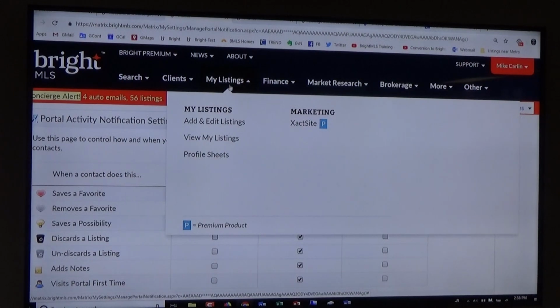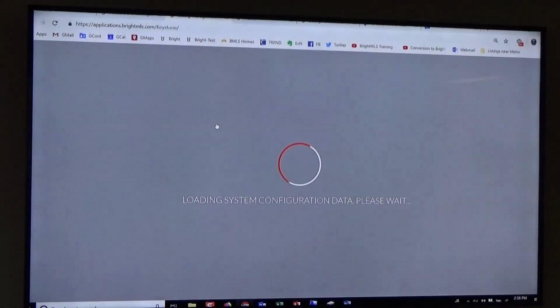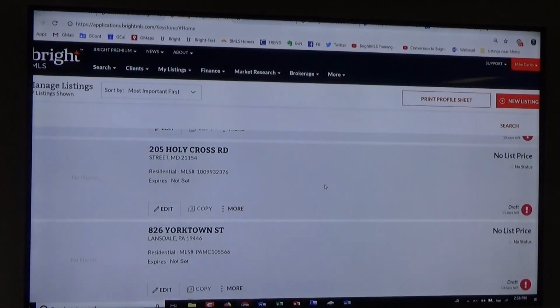If you click on My Listings and you come out here to Add Edit Listings, this is what it's going to look like. You're going to be in a spot that you've never been in, but you're going to see all your listings in here. And essentially what you're going to be able to do is scroll through them, and you'll be able to click on any one of them and edit them.